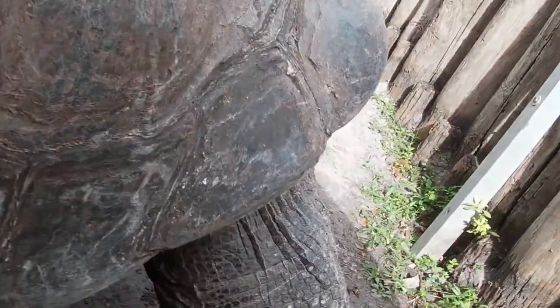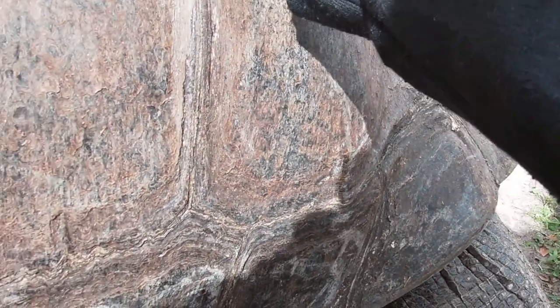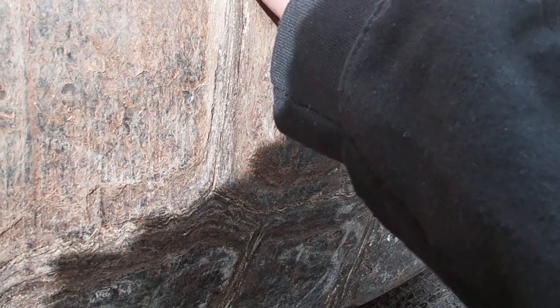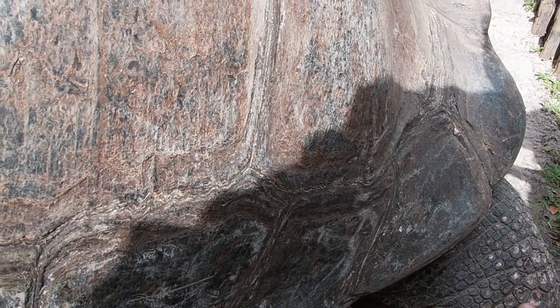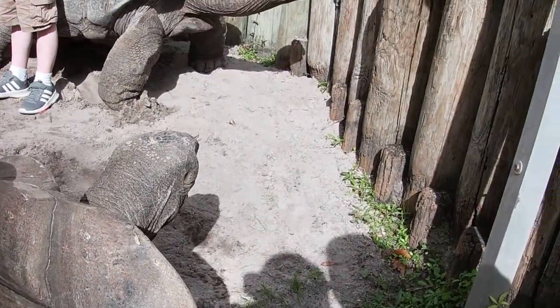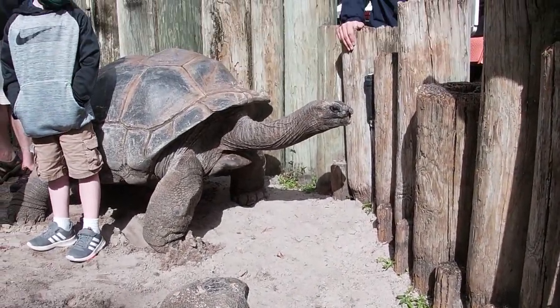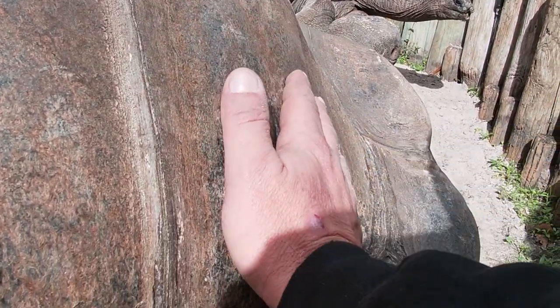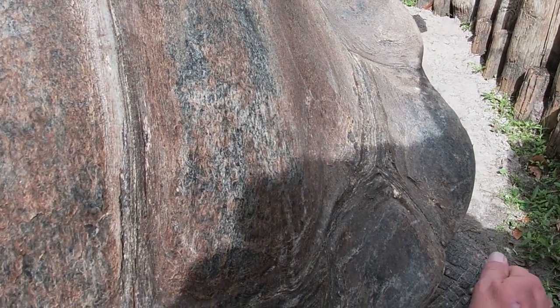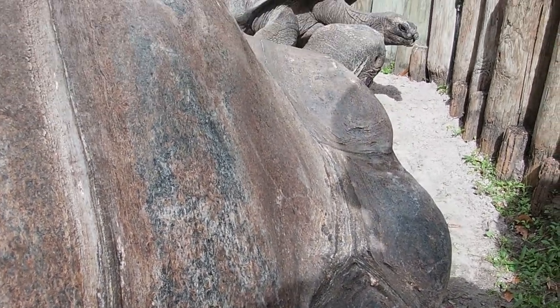There's Bubba. Whoa. Hey, Bubba. Wow. So, yeah, Bubba and Big Jim have been living here for a while together, and they pretty much get along. They don't really bother each other. They don't really do anything crazy together.